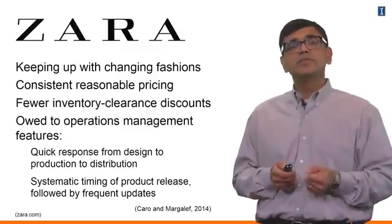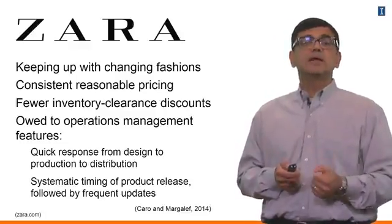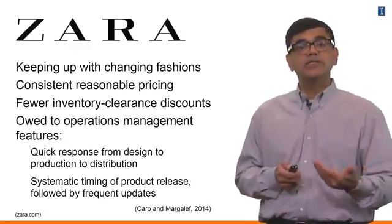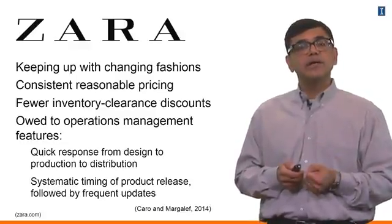So these are examples of companies that have done well, and have done well based on what they have done with their operations. Hopefully you were able to see how operations help them achieve a competitive advantage.